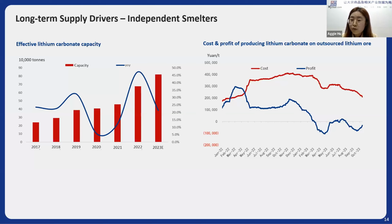These capacities are more sensitive to lithium carbonate price fluctuations. They need to carefully watch both the current lithium ore costs as well as forward lithium carbonate prices. When lithium carbonate prices move between 170,000 and 180,000 yuan per ton at present, the smelters using outsourced lithium ore have already suffered losses. But these losses are expected to narrow with the cost going down and lithium carbonate prices rebounding in the future.